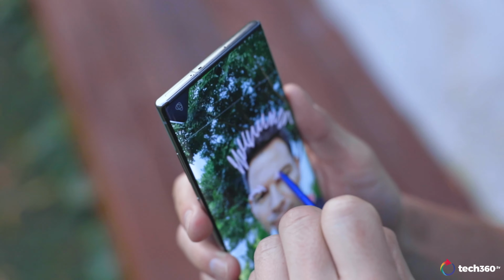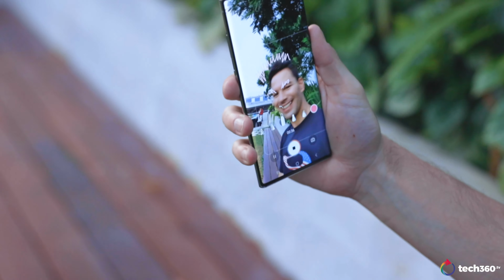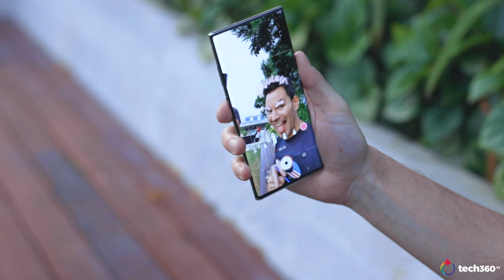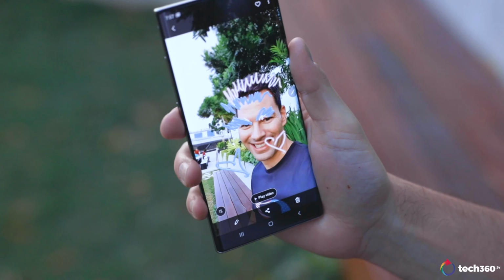So now I can take a photo of myself. I can draw a mustache. I can draw maybe different color hair on me. And that drawing will stay with my face as I move around, as it moves around on the video. It can help my selfie game. You know, a lot of influencers these days are drawing things on their face to make themselves look different. You can up the selfie game with the AR Doodle. Wow. The Note 10 Plus, the Note 10 AR Doodle.